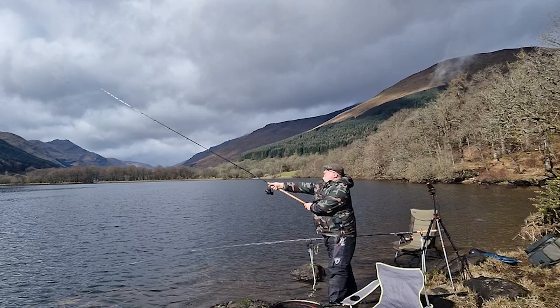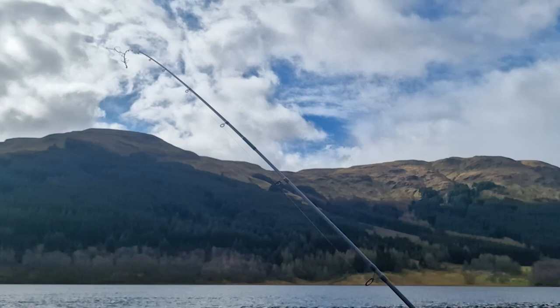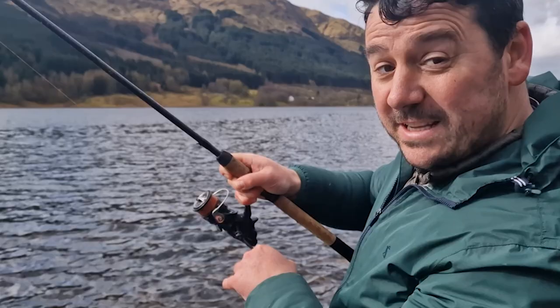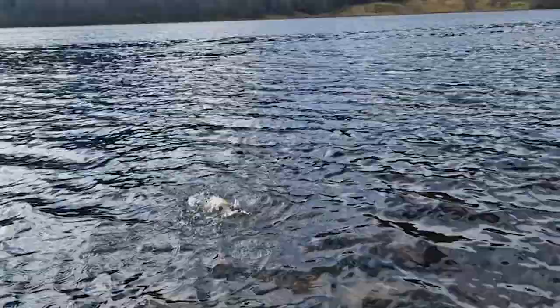Well, sport, as it usually is at this place, is pretty hectic, pretty non-stop. The brown trout seem to have moved in though. This one, you just never know. Feels decent. That means it's tiny. Trout. Nice wee trout. Next one.